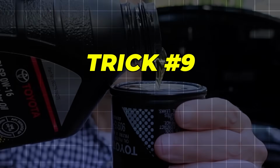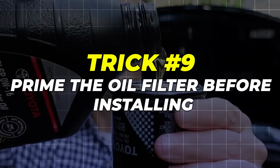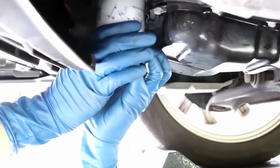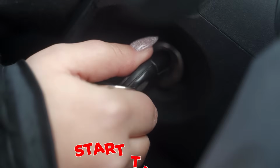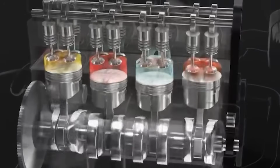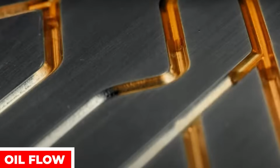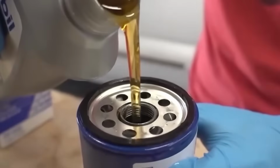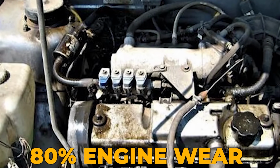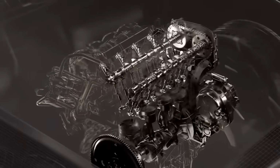Trick number 9. Prime the oil filter before installing. When you install a new oil filter, it's completely dry inside. That means when you start the car after an oil change, the engine runs for several seconds without proper oil flow while the filter fills up. Those few seconds are when 80% of engine wear occurs. Metal parts grinding against each other with no lubrication.